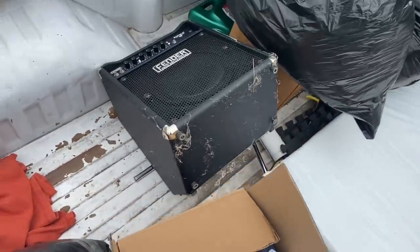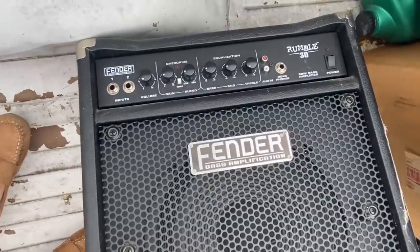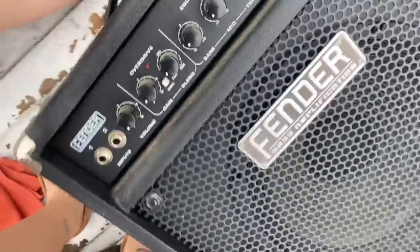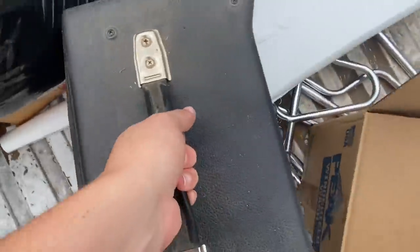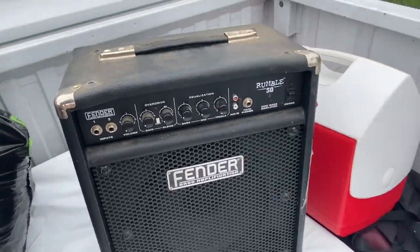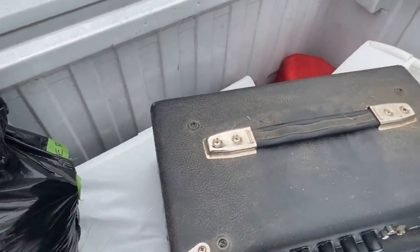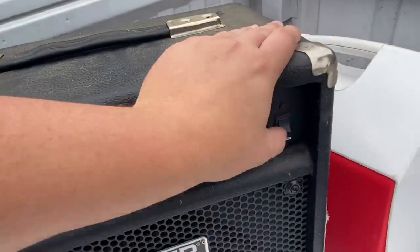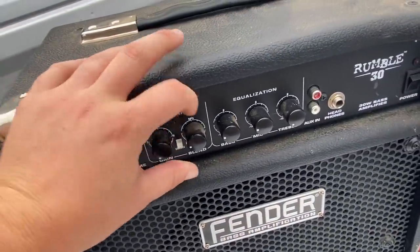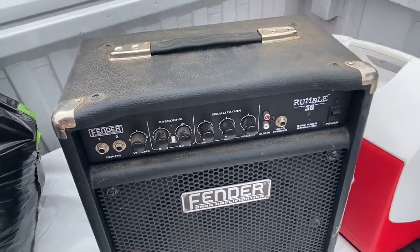Okay, and then there's the amp again. And it's a Fender. Gosh. All right, so there it is. It looks nice. I mean, it's kind of dirty, dusty a little bit, but cool. I might take it up to the music shop on the square. They have all of these cords and stuff and they could test it for me.